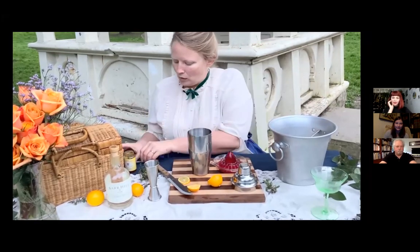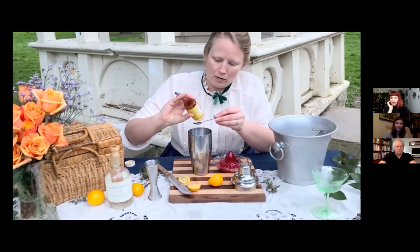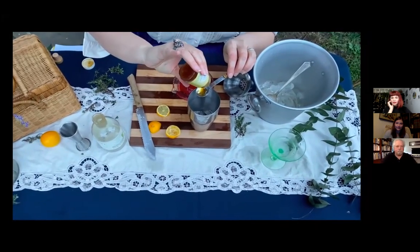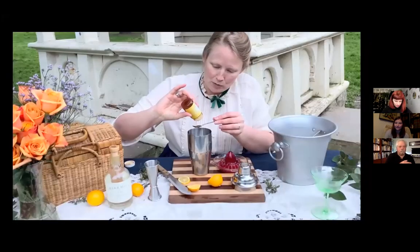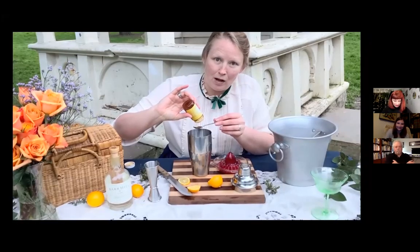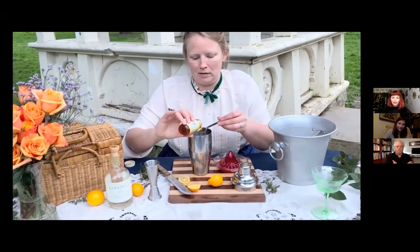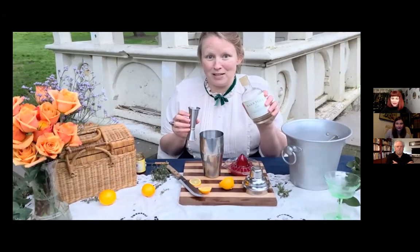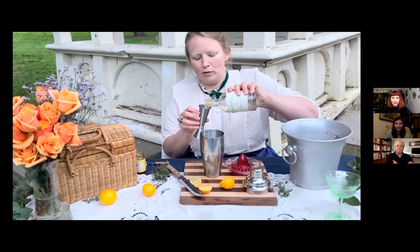And then for the honey, you can either put it in just as is, or should you choose, you can make honey simple syrup with equal parts hot water and honey. And then lastly, your gin. My preferred gin is Bar Hill. They make it in Vermont. It's made with honey. So delicious. But whatever gin you like.